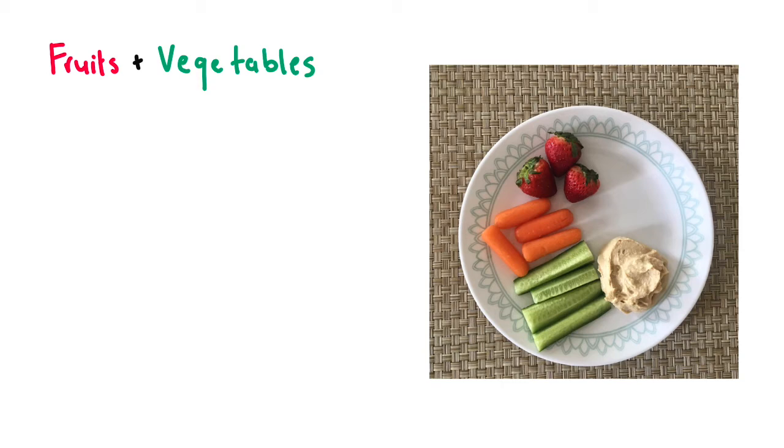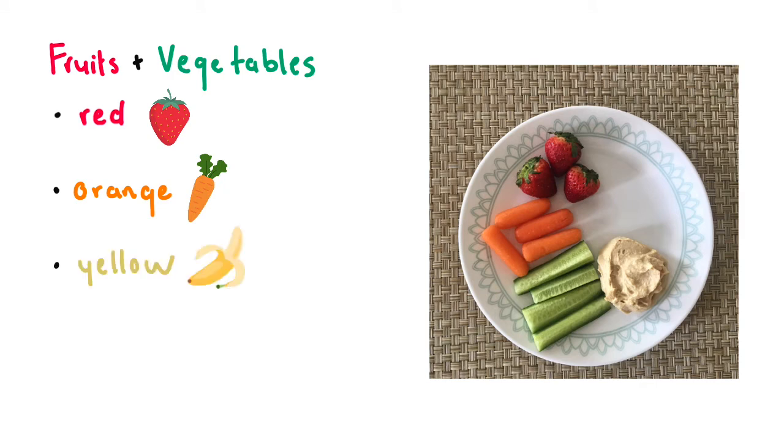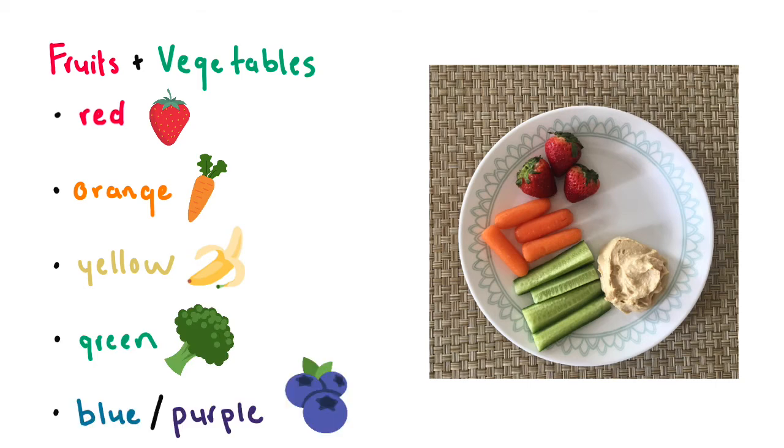Fruits and veggies that are red help keep our heart strong and give us healthy skin, while orange fruits and veggies help our eyesight. Yellow fruits and veggies help our memory, and green ones make our bones and teeth strong. And last but not least, blue and purple fruits and veggies keep our minds healthy as we get older.